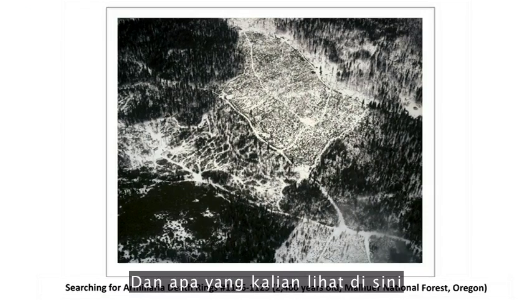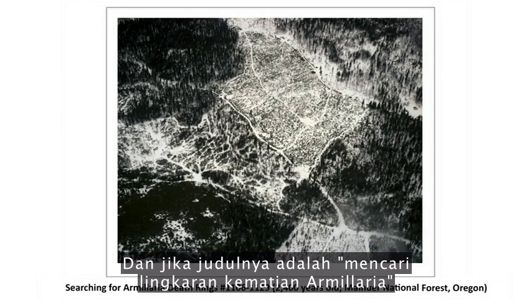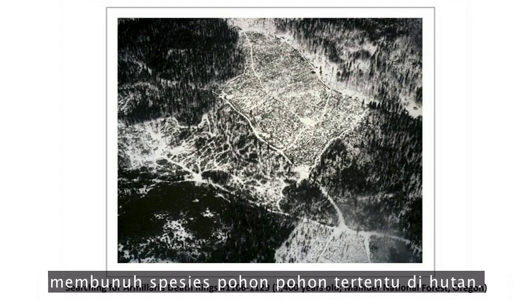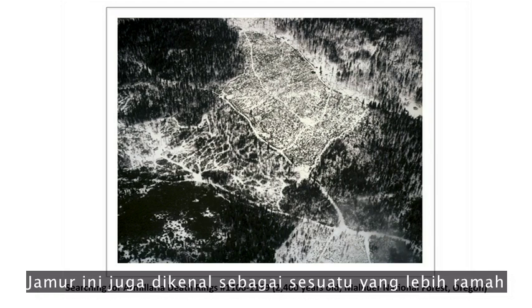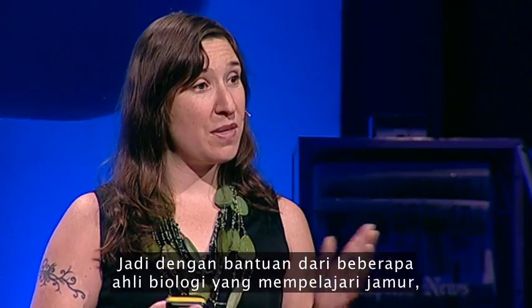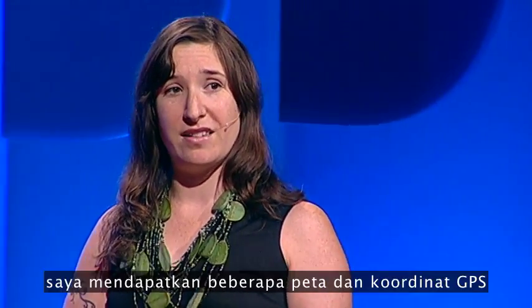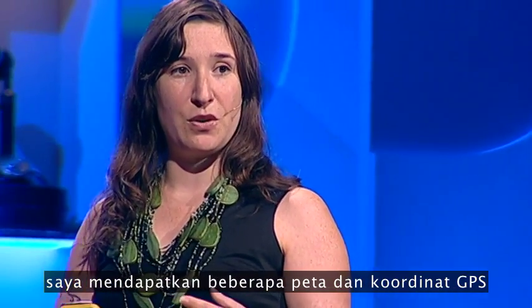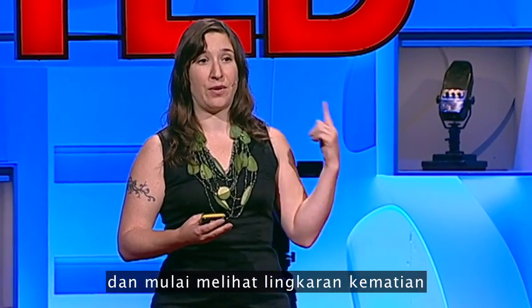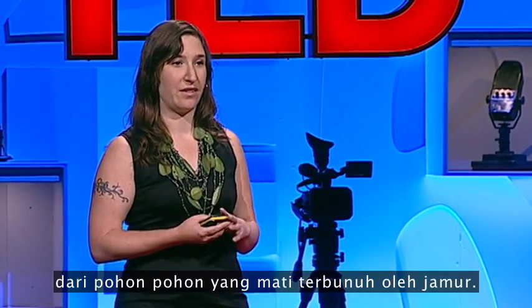And what you're looking at here is an aerial photo taken over eastern Oregon. And if the title, Searching for Armillaria Death Rings, sounds ominous, it is. The armillaria is actually a predatory fungus, killing certain species of trees in the forest. It's also more benignly known as the honey mushroom or the humongous fungus, because it happens to be one of the world's largest organisms as well. So with the help of some biologists studying the fungus, I got some maps and some GPS coordinates and chartered a plane. And I started looking for the death rings, the circular patterns in which the fungus kills the trees.